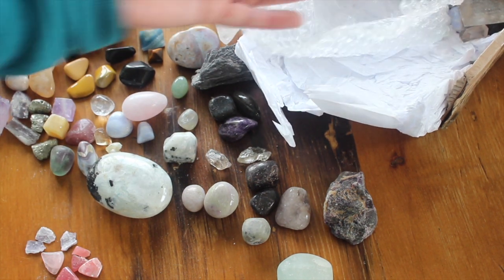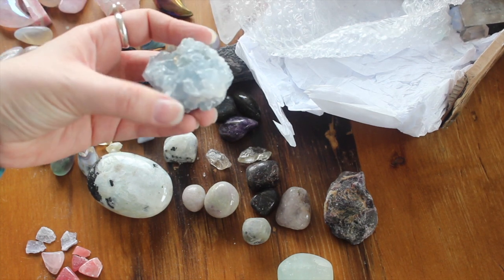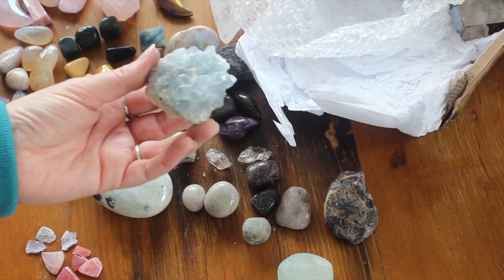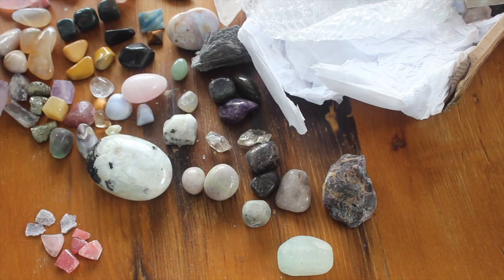Okay, here we go, is another big one. This is obviously celestite. I don't think it's angelite by any means, because celestite's a little bit more glittery and you get the more whitey translucent bits on it. And again, it doesn't look too damaged, which is always a bonus. I don't know why I'm putting it there. I know what it is. Let's put it up there.